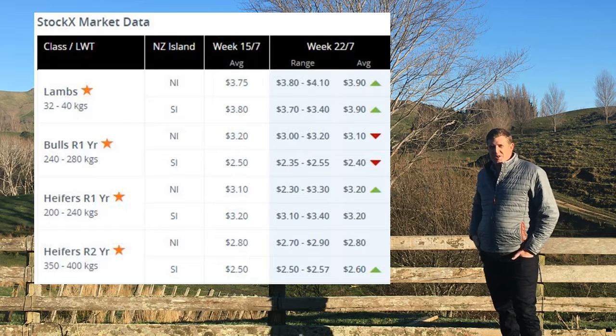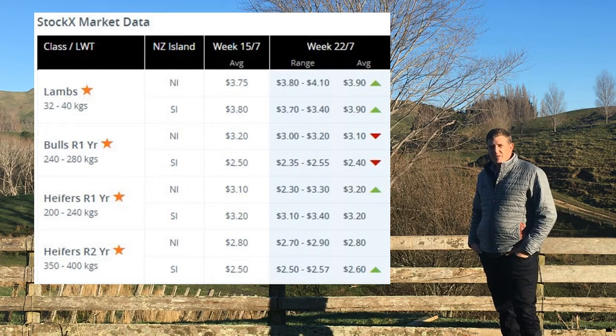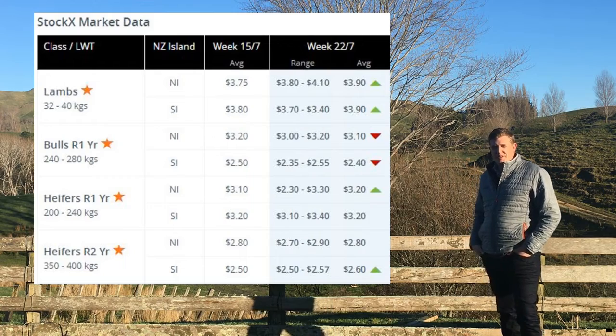But we have seen a little bit of softening in the R1 bull price. The main interest for beef in both islands is coming R1 and R2 heifers. There has been a bit of interest there, and we've seen some small price lifts.